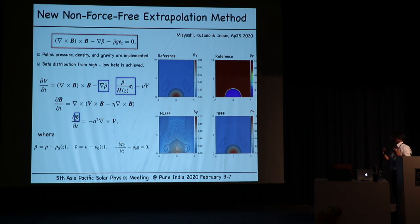The advantage of our method is to achieve the beta distribution. Close to the photosphere, we can achieve the high beta region, and in most of the solar corona, we can achieve the low beta distribution. So this is a reference field. We prepare a simple coronal loop, but the pressure is inside. Nonlinear force-free field extrapolation cannot reproduce this configuration, but our new non-force-free field method completely reproduced it.